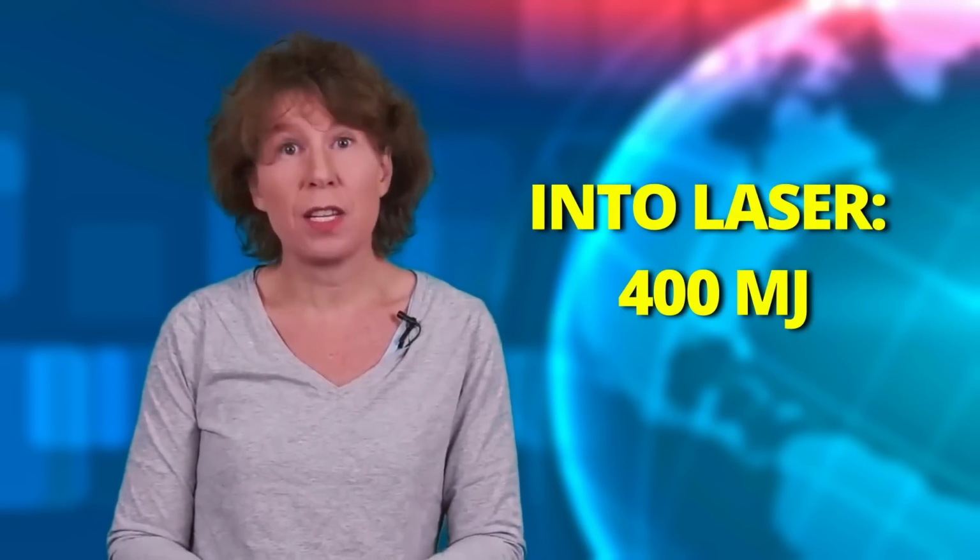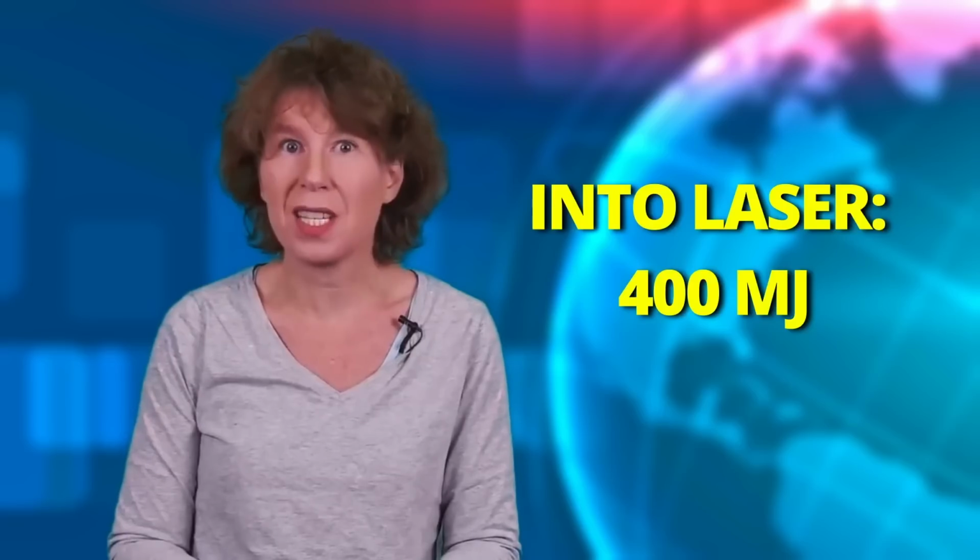3 megajoules may sound like a lot, but it's really only enough to boil a few kettles of water. Most importantly, this gain doesn't account for the energy that's needed to run the lasers. It only counts the energy that the lasers delivered to the target. The total energy that's needed to run the lasers is around 400 megajoules. If you take this into account, then the energy they produced is less than 1% of the energy they consumed.